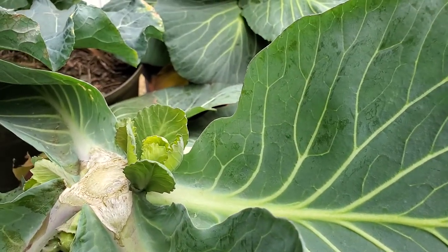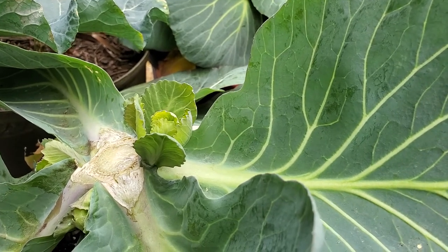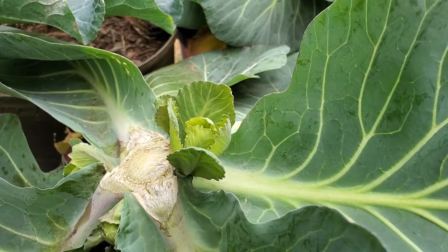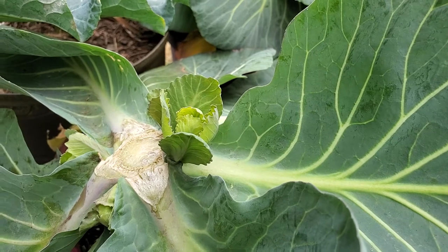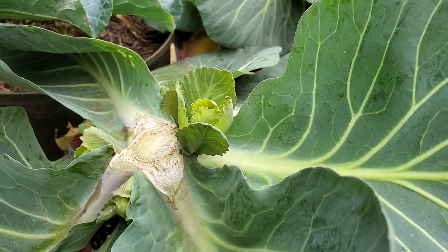Hello everyone. I promise you, I was standing in my kitchen and I looked out of the door to see this little cabbage head forming. I am always amazed and surprised at the things that occur in nature.